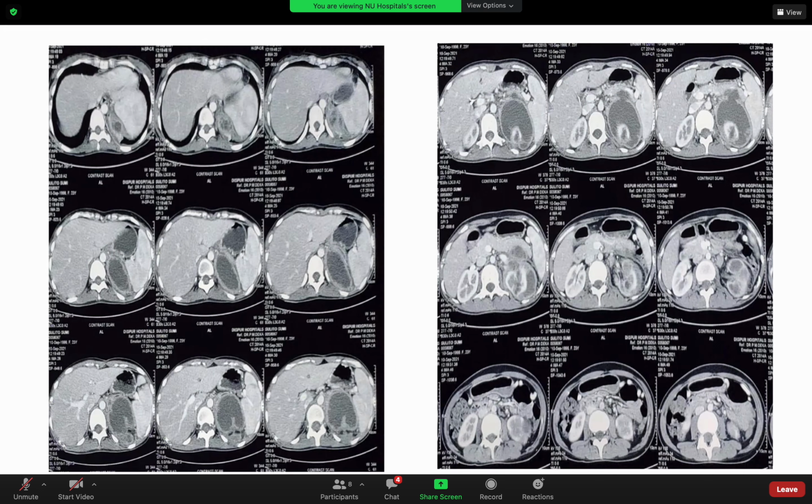And then if you go to the next films, you see that this is encased in a thickened capsule. So there is a collection which seems to be encased, and part of it is actually going outside into the paravertebral area, by the side of the left crus of the diaphragm. You are not able to see the adrenal gland here very clearly. You should be able to see the adrenal gland. And I find that many people don't actually remark on the status of the adrenal gland. Maybe because it's not seen, but I think you should say it.